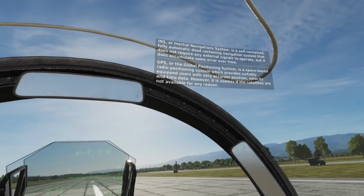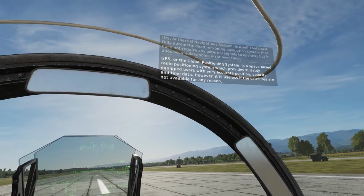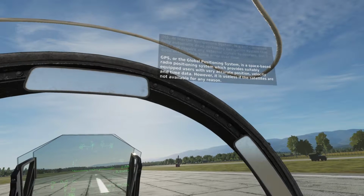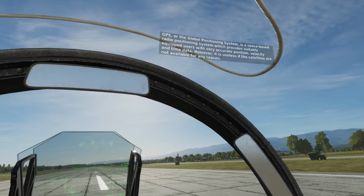GPS, or the Global Positioning System, is a space-based radio positioning system which provides suitably equipped users with very accurate position, velocity, and time data. However, it is useless if the satellites are not available for any reason.